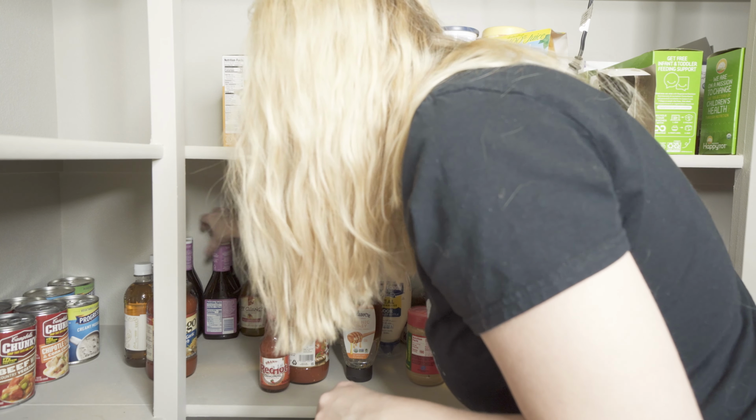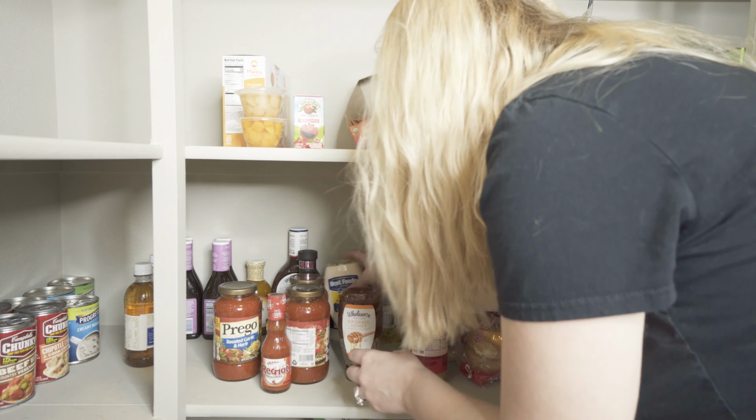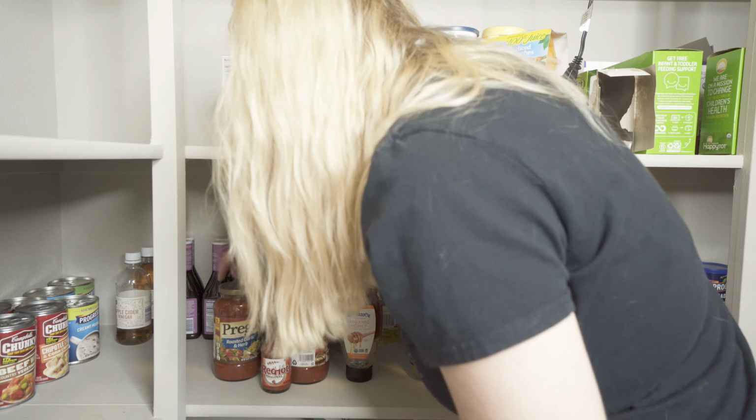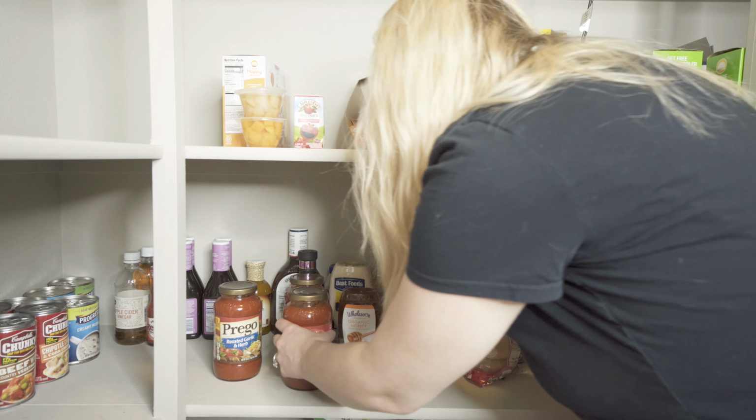Because we will be moving in about a month or so, I did take the time to look at expiration dates of things in here and throw away anything that had expired. There wasn't a whole lot that was expired, but there's no point in moving expired food.